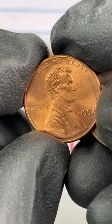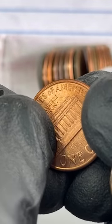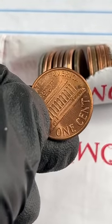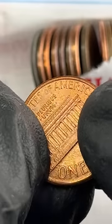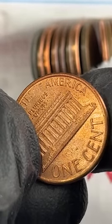Oh, here's a 92. Check for the close AM. Hold on here. Nope, there's a space. There's a space. You got to check for that.